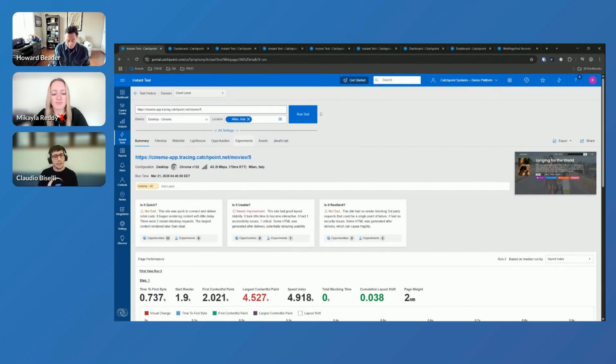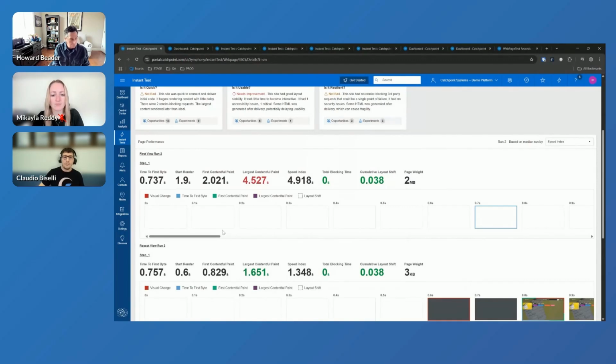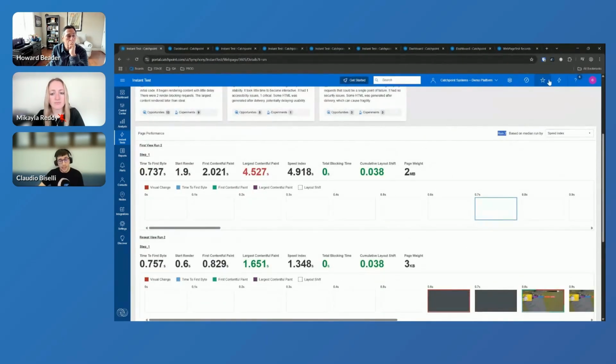What we can see immediately here is the user sentiment. Overall, by reading the sentiment, it seems the layout stability is not bad. There are some accessibility issues. The site is pretty quick to connect, but we have a pretty high LCP, and we can see it here. In general, a quick overview: LCP is one of the Core Web Vitals metrics, which tells you how quickly the main content of a page renders. We can see it also if we scroll a bit down. Here we have a screenshot for the test performed, and specifically we are looking at run number 2 of 3, because we executed 3 runs, which is the median run by speed index.